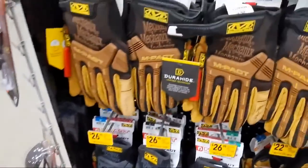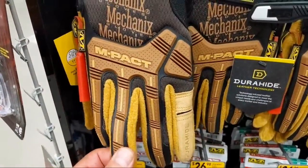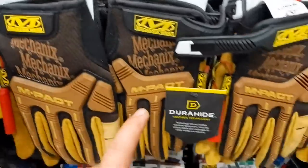Yo, I will say this. They have some of my favorite gloves, definitely mechanics. They have their impact gloves at $32.98. These are everyday low price, though.